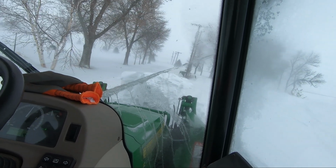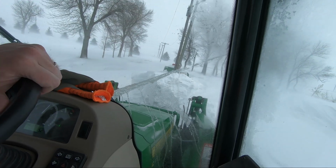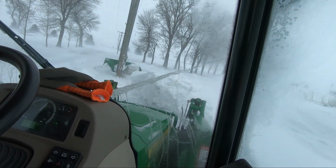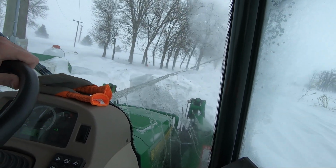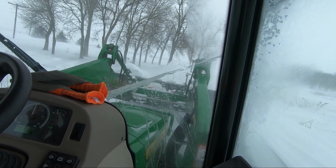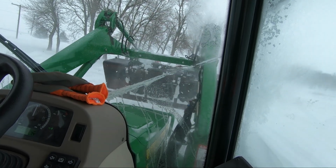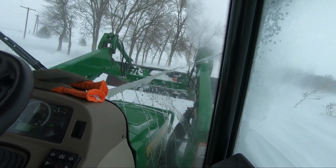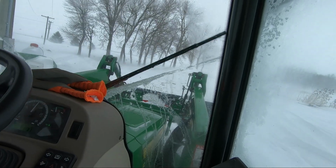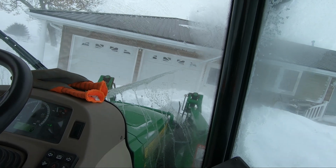Hopefully this mount's not too shaky. It's actually what I would call the arm you get for like monitors and stuff that you mount your phone on. The only problem is the way I've got it kind of swung out, it probably does get pretty shaky. So we'll see the video when I get back inside. Oh, that's not a very good scoop.